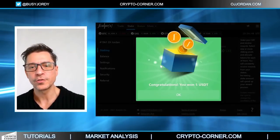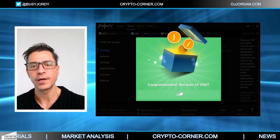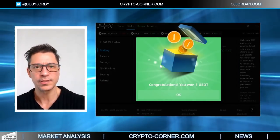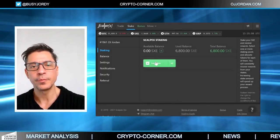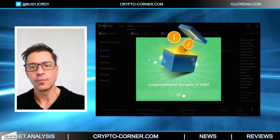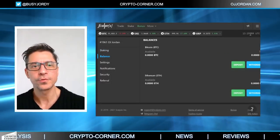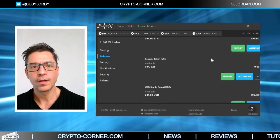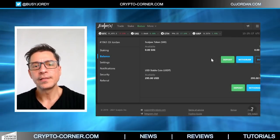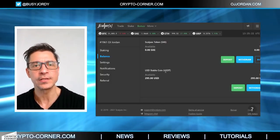Now I'm going to go into my account, and we're going to see all of these being added to my account. Bear in mind that I did already have $100 in my account, USD Tether, and this will be added to it. So let me just collect all of this, and let's see what I've got now in my balance. When I go to balance, I have now $295. It is estimated in dollars, but technically you have it in USD Tether.